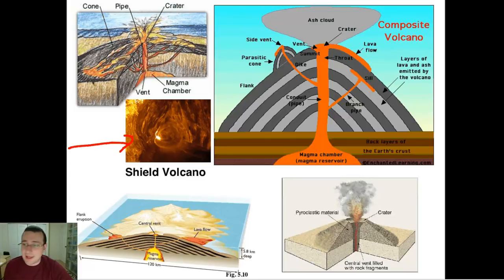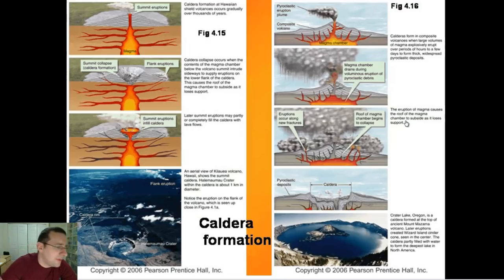And you have the flank, which is the side of the volcano, and lava flows or volcanic flows, which are anytime the lava spills over. And another thing that's not featured here is sometimes you will have geysers or hot springs. And we'll talk about that in a second.